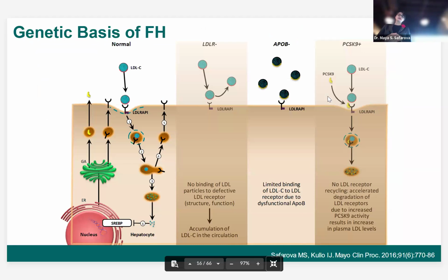And from the genetic basis, this monogenic disorder is usually due to a pathogenic variant in one of the genes. It could be due to a gene that encodes the LDL receptor, and as a result, there's no binding of LDL particles to this defective LDL receptor, so you have more circulating LDL. It could be due to ApoB. It's, again, a loss of function ApoB variant, which means there's limited binding because ApoB is not being recognized by the receptor. Or the famous PCSK9 gain of function, when LDL receptors are functional and normal, but they don't recycle back. As a result, you get degradation of LDL receptors and more LDL floating.